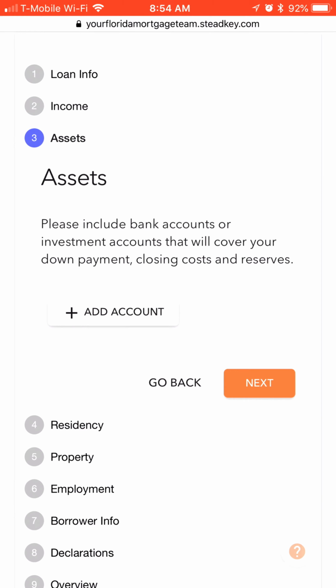Hit next. Please include any bank accounts, investment accounts that will cover your down payment, closing costs, and reserves. Reserves are used to strengthen a file with maybe low credit score scenarios, or a high debt ratio scenarios. So what I usually like to instruct clients is, if you have a bunch of different accounts, you want to list them, but try to focus on the ones that you're going to use or declare for the loan purpose. If you have $2 million in one account and $2 million in another account, we don't need to see assets of $4 million. I'm exaggerating for a reason, but I'm trying to paint the picture that less paperwork is the path of least resistance.